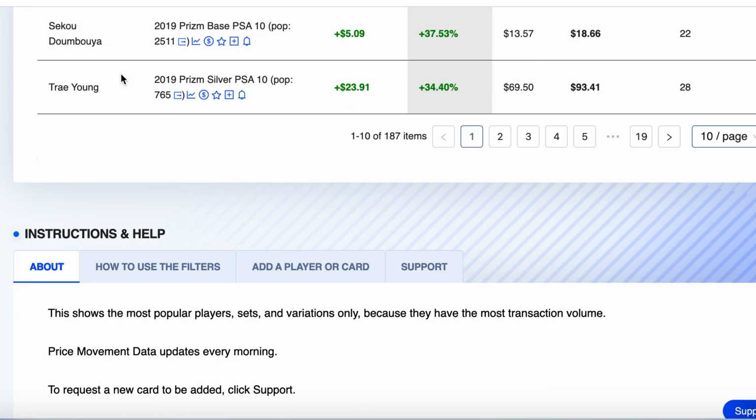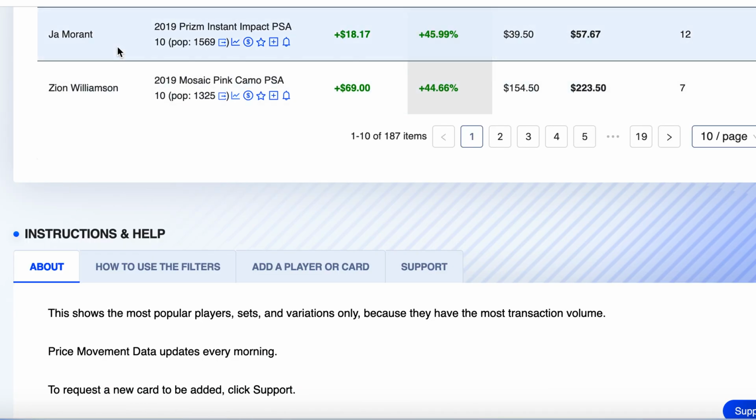Next on the list, what do we got here? 10, 9, 8, 7. Number 6 on the list, Ja Morant. 2019 Prism Instant Impact. Pop count of 1569, up 46% on the week with 12 sales. So almost a 1% sales volume. This is a rookie for him, but it's an insert of Prism. Only going for like $57. Interesting. Ja, another guy I have my eye on. Ion Ja and Ion Zion.